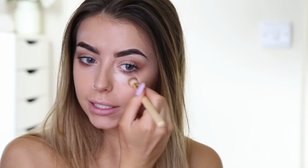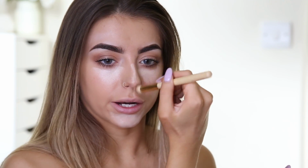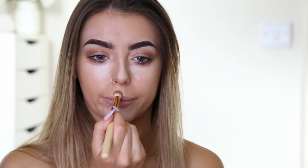So I'm just going to go in with the highlighter shade and pop it under my eyes. Just going to pop a little bit under my chin as well, down my nose, and on my cupid's bow as well. Okay, so I'm just going to quickly blend all that in and we'll see how it goes.